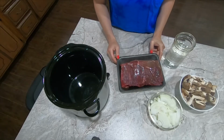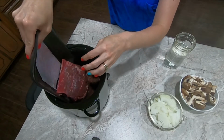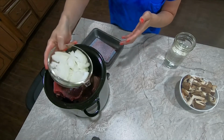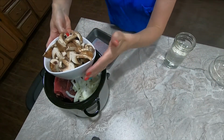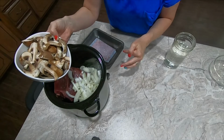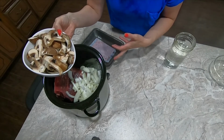For this next recipe, we will be making a beef stew with gravy. You will need a small beef roast that fits inside your crock pot. Half of an onion sliced. And if you like mushrooms, one package of quartered portobello mushrooms. If you don't like mushrooms, you could skip this, or you can add some other veggies that you enjoy, such as carrots, baby carrots, chopped celery.